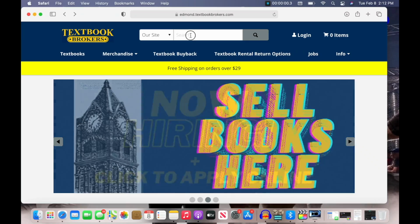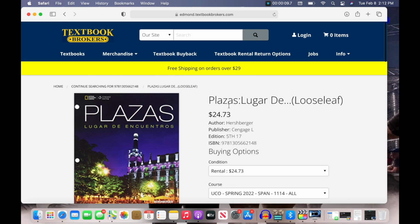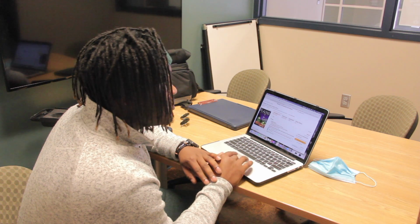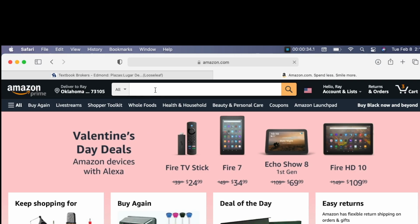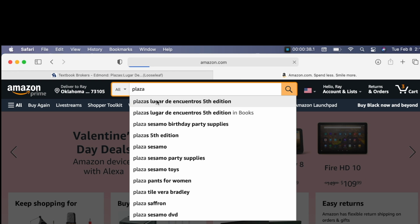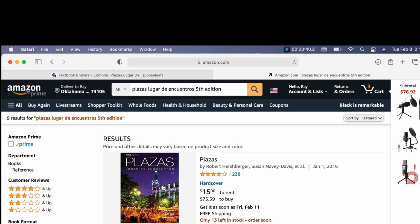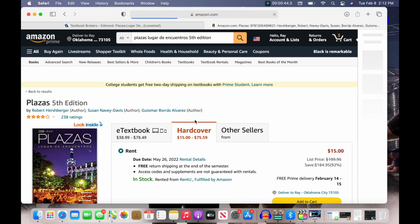I started off on the Textbook Brokers website, where the total for my textbook turned out to be $24.73, and that was not including tax. I then went on to the Amazon website to see if I could find a competitive price. I was surprised to see how my textbook first appeared in the search bar. That indicated that that textbook was commonly searched for on their website. Their website offered more versions of the textbook, such as the ebook and the hard copy.